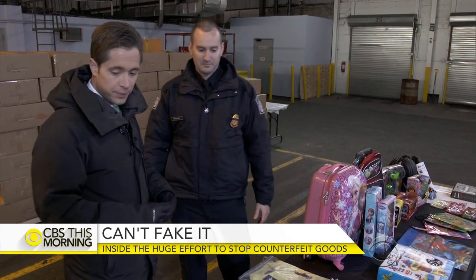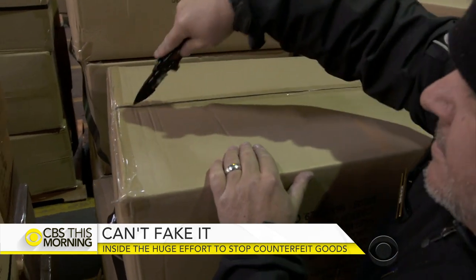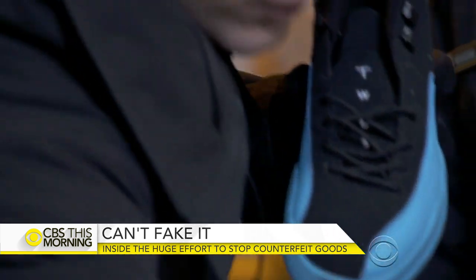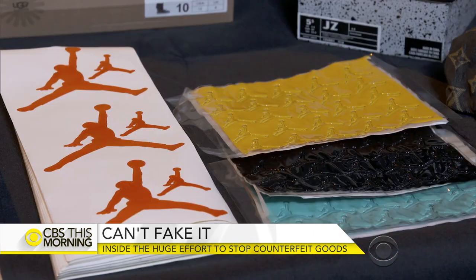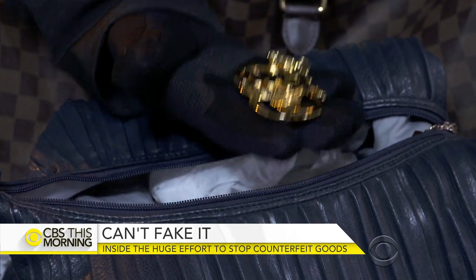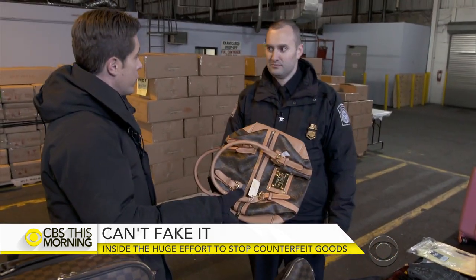Deputy Chief Officer Scott Rutledge says every shipment that comes to this warehouse is flagged for inspection. Thousands of boxes will be searched. Often what's inside is not what it seems. These are not quite Nike Air Jordans. The shoes come separate from the iconic Jumping Man logo, which is to be added in the U.S. upon arrival. Similar tactic here, a bag of Michael Kors tags to be added to generic purses. We saw fake North Face and sports jerseys, and another favorite of counterfeiters, Louis Vuitton bags.